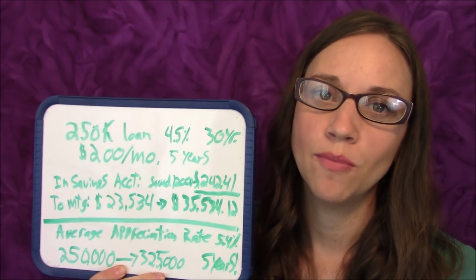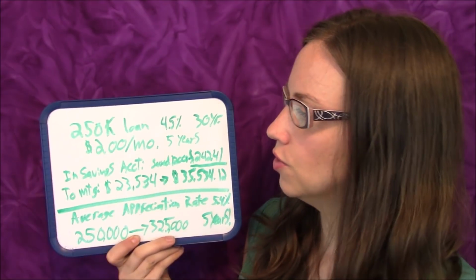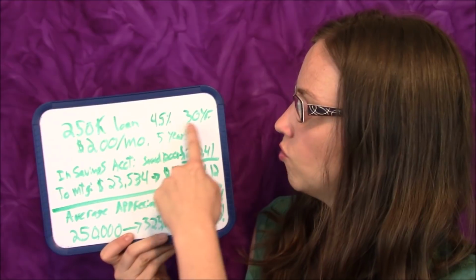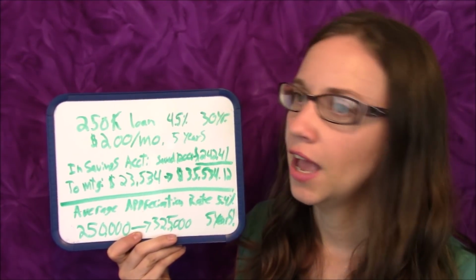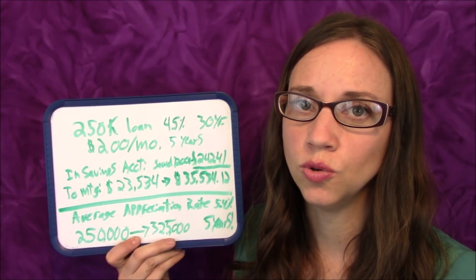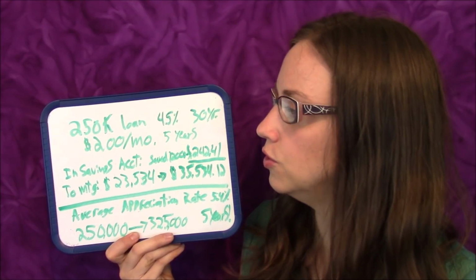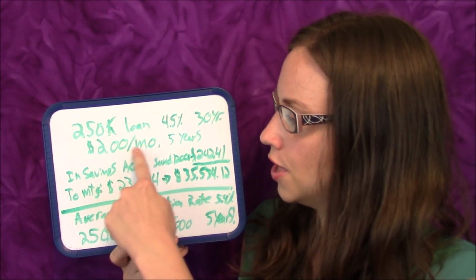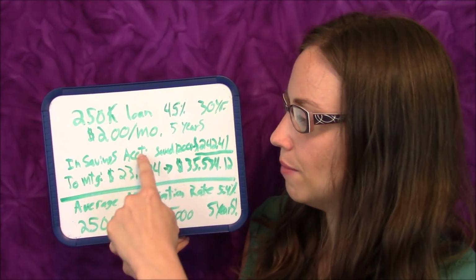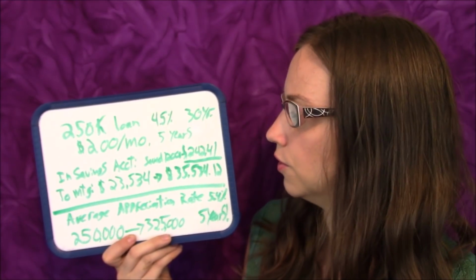Let me give you a quick whiteboard example of what it is that I'm talking about. So if you were to take out a $250,000 loan for a property and buy a house today at 4.5% interest and for a 30-year term, and you knew that you wanted to sell this house in 5 years and buy a bigger house or just move on, whatever it is. So if you were to have an extra $200 a month and you were going to save for this entire 5 years, if you were to just put that money into a savings account, you of course would have saved $12,000 in those 5 years.